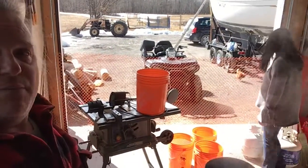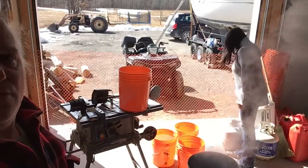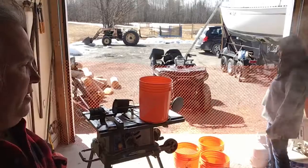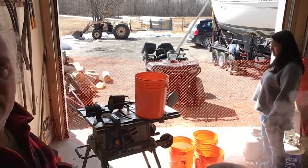We would do this outside, but we also have this flock of free-range chickens that's all over the place all the time, and I just don't want them to get hurt. So we put up some snow fencing across the garage door, and that's keeping them out. They are rather curious about what we're doing.